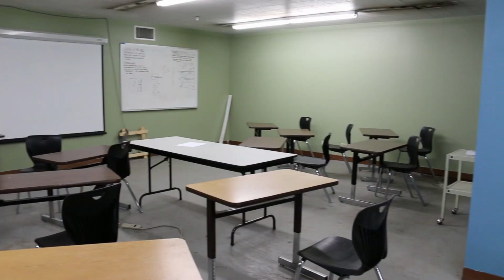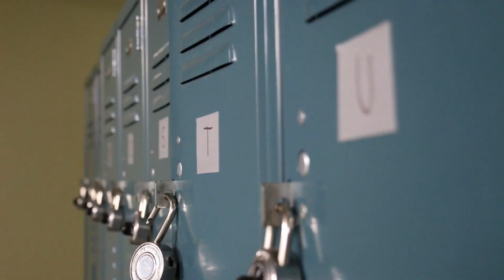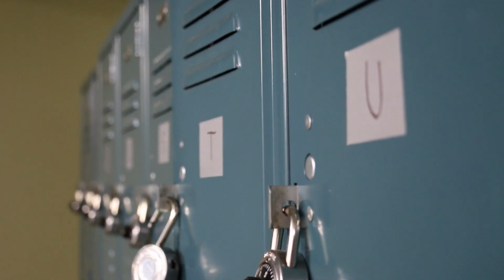So connected to the YouthBuild student space is the YouthBuild classroom. So right behind me is where we ultimately have all of our classrooms to learn theory, and connected to that is the YouthBuild warehouse space, where it's our shop space. So we're going to go into the construction lab space for YouthBuild.